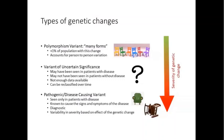So if your provider ever says to you, you know what, we found a variant of uncertain significance. Some people call them VUSs. But in a couple of years, I want to resend this test. It's not because they're expecting your genetics to change. The genetic change will still be there. It's in all of the cells of your body. We don't expect that to change.